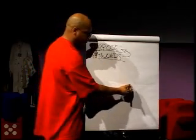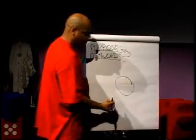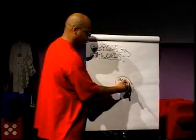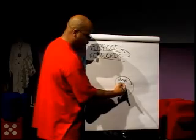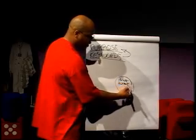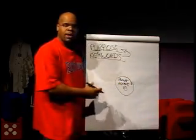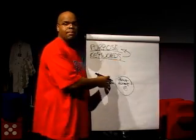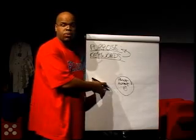In the center of your paper, which is normal with mind mapping, put a circle and then put the name of the book, put the author's name, and then put the copyright date. All right, so in the center of your mind map sheet, you want to put the title of the book, the name of the author, and the copyright of the material that you're about to mind map.